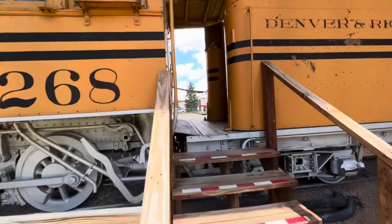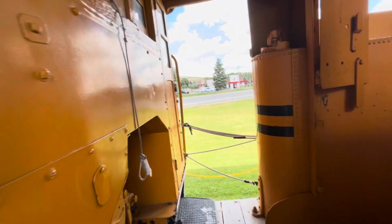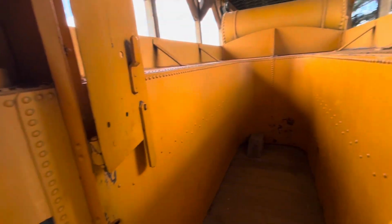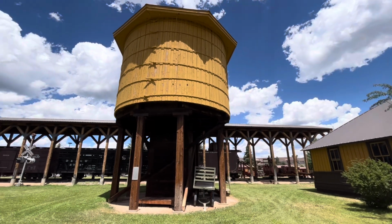And this engine, this was Cinderella, and it was built in 1882. There's only 3 of 150 of those that were made that still exist.